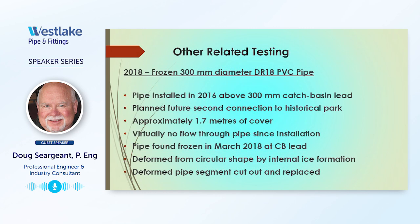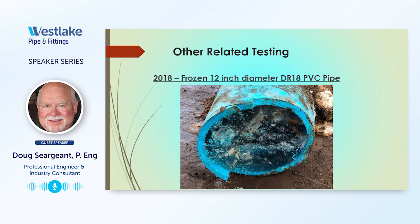This was just a pipe that was installed in 2016. It was to that historical park that I had alluded to in the beginning of the presentation, but it hadn't been connected to the park at that point in time. So the water in the pipe froze, and it deformed the pipe. So this is what it looked like when they pulled it out. You can see it's an oval shape on it. It's not looking very good.